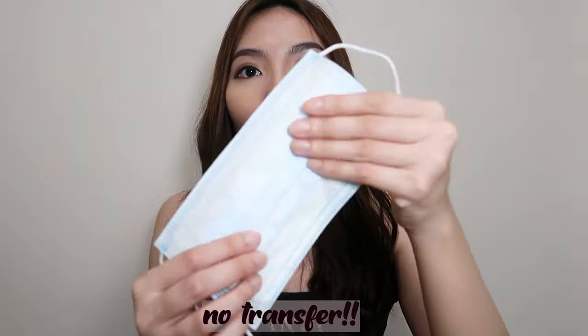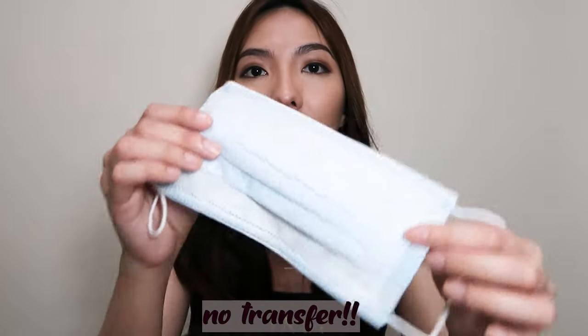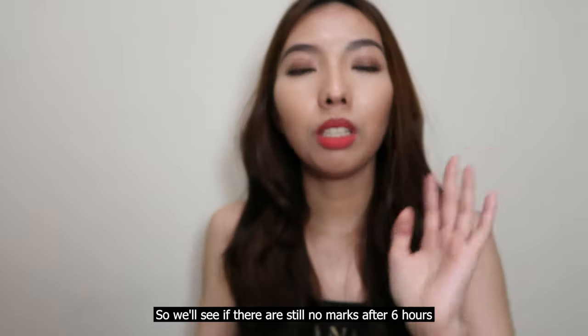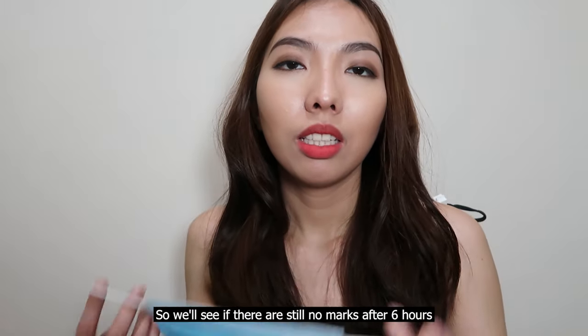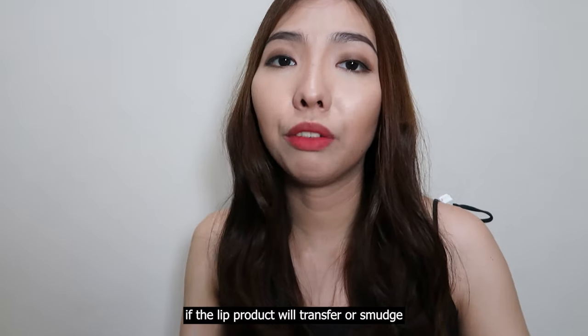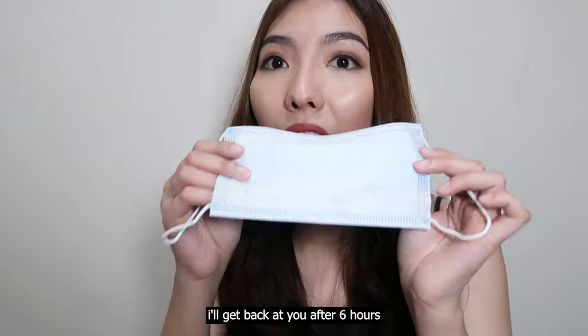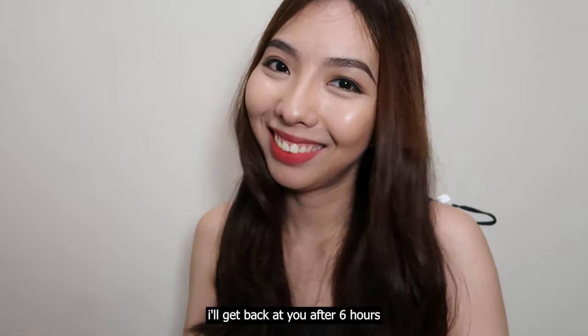It has no transfer. Nothing. So we'll see if up to 6 hours, nandiyan pa rin siya. So I will observe if nagta-transfer or nagsasmudge ba yung lip product sa mask after 6 hours. Babalikan ko kayo.